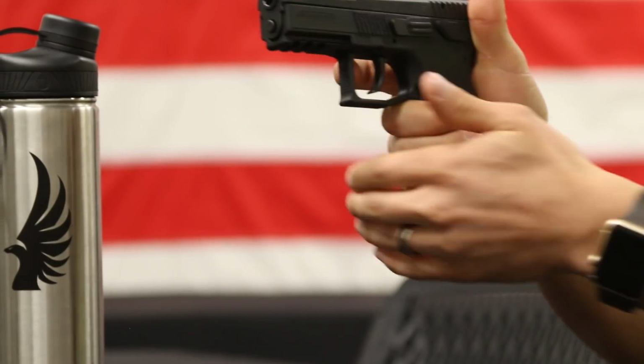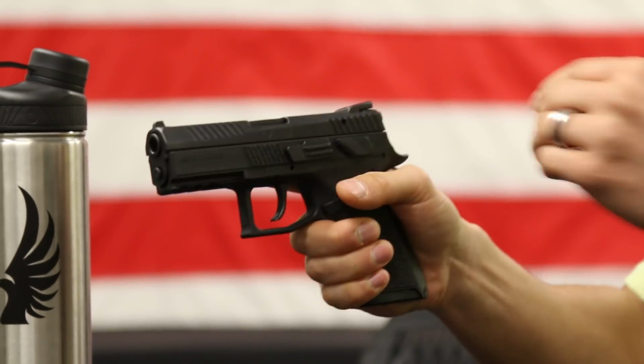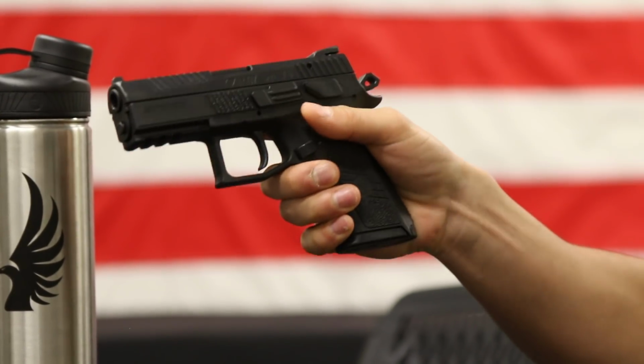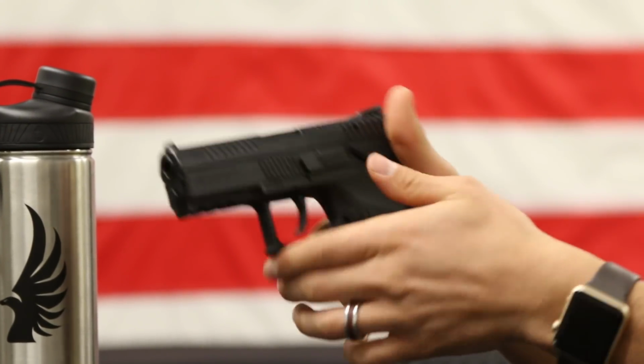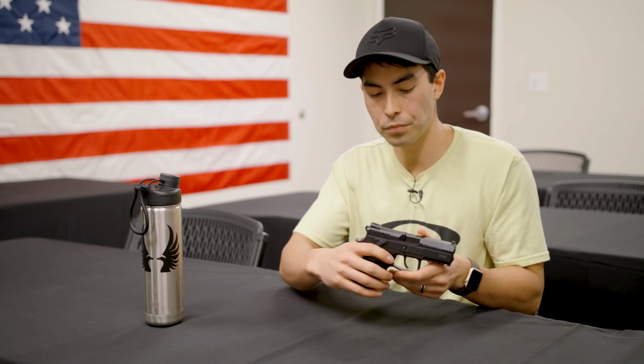If I pull this out and need to fire, I can just pull the trigger back, and it just needs all that force to pull it. Then once it does fire, if this was loaded, that slide would rack back, my hammer's back, and my follow-up shots would all be that short single action pull. So it's kind of awesome that it gives you those two different styles of shooting.